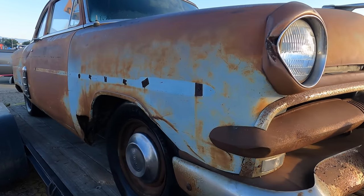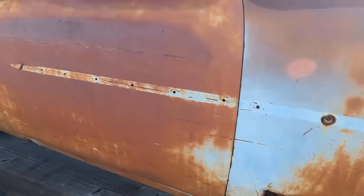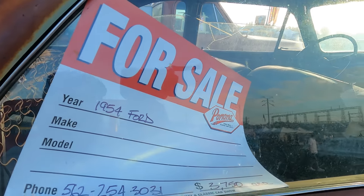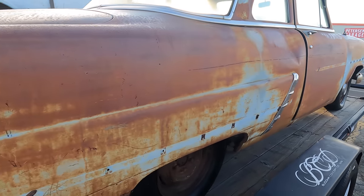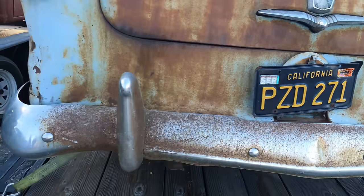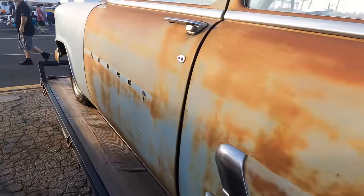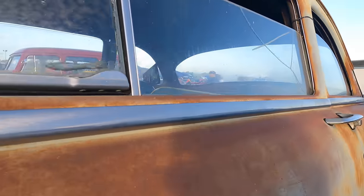This 54 Ford had seen better days. Got a little chunk missing there out of the fender. It is a two-door post. Not sure what he's asking. 3750. I think you could probably find a little bit better one for that price, in my opinion. Last tagged, and they scraped the stickers off. It has a 65 sticker with someone scraping off stickers that were past that, so who knows when it was last tagged. You can tell it's got a month sticker because it's 65, they weren't using month stickers.